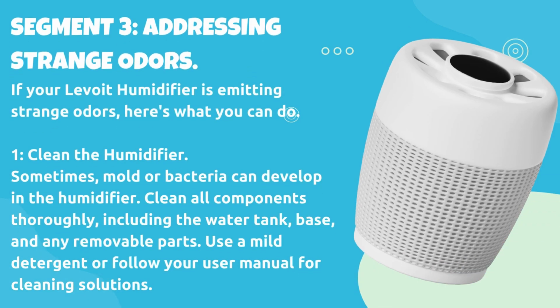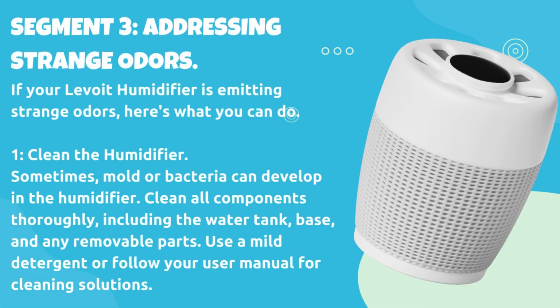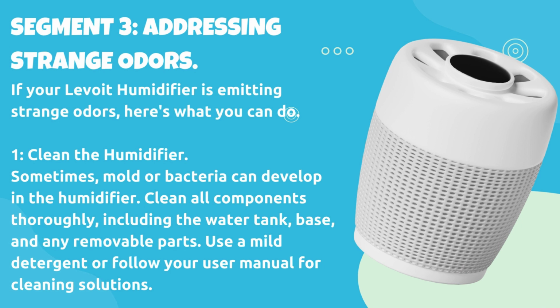Segment 3. Addressing strange odors. If your Levoit humidifier is emitting strange odors, here's what you can do. 1. Clean the humidifier. Sometimes, mold or bacteria can develop in the humidifier. Clean all components thoroughly, including the water tank, base, and any removable parts. Use a mild detergent, or follow your user manual for cleaning solutions.